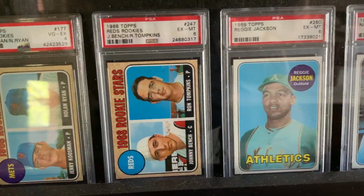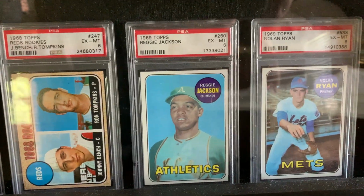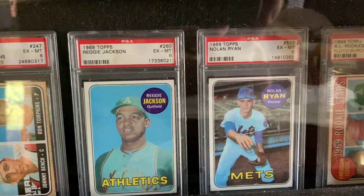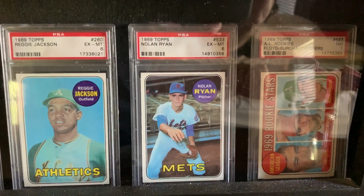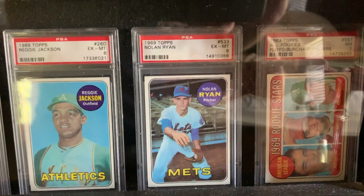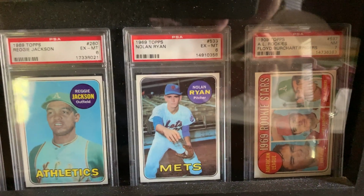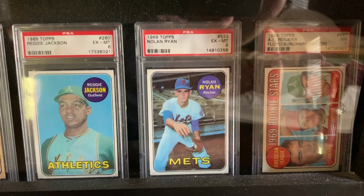The Bench, 68, 69 Jackson, he's a 500 home run guy, and there's a 69 Ryan, not the rookie obviously, but still a really valuable card, even in a 6, and that's a second year. And then you see the Rollie Fingers. That was one of my earlier cards that I purchased off of eBay too. That and the Jackson.